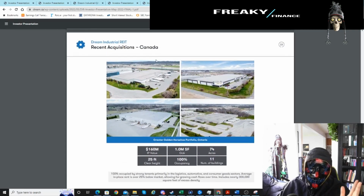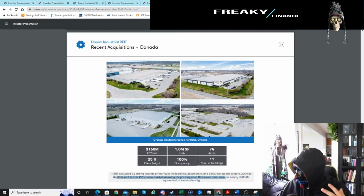Again, these are just examples. So this one, their recent acquisition in Canada. These guys are growers as well, and we'll talk about some of the acquisitions and what we're seeing. But anyway, 100% occupied. The average in-place rent is 25% below market. Again, so it's adding to that rent spread. It just tells you how hot industrials have been over the years and how much of a lag Dream Industrial REIT specifically has to that increase in rents.